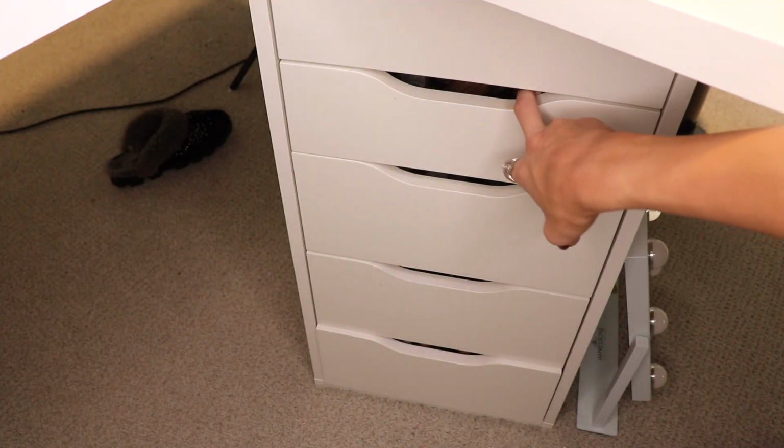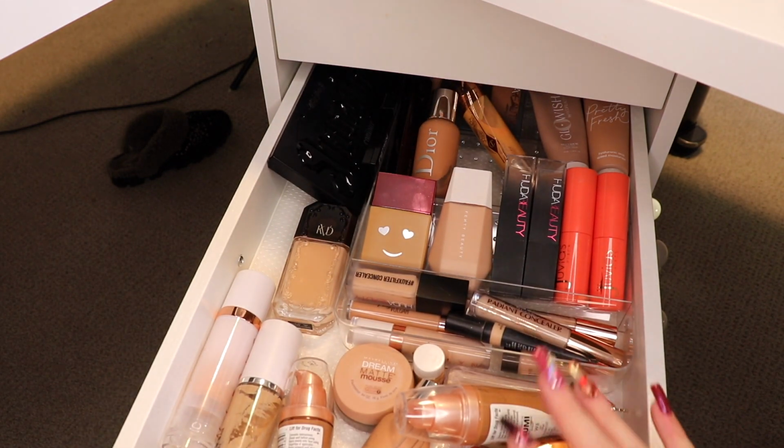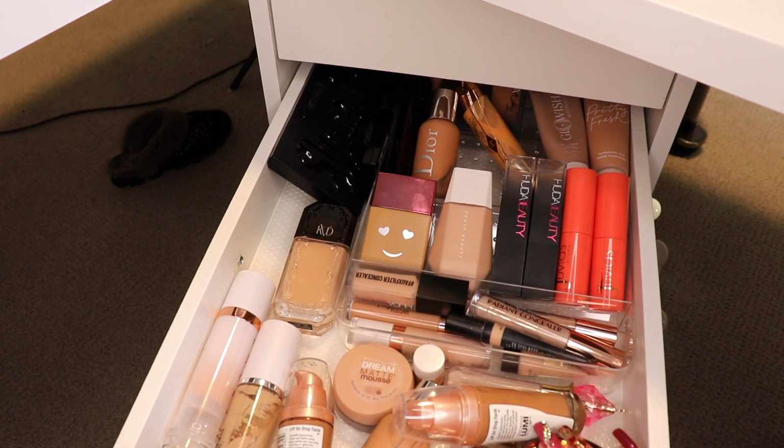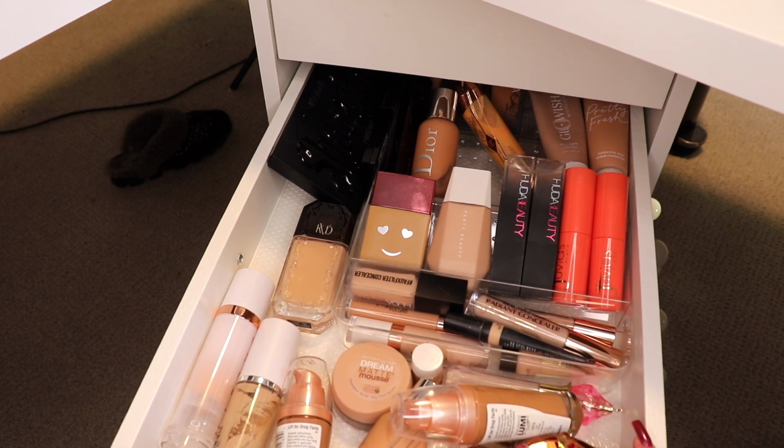So this drawer is my face drawer. So I'm not really going to be changing much in here, but this is where my foundations are, my cream products are, my concealers are. This is going to stay the way it is. I know it's a little messy. I need to reorganize it. I need to go through it, honestly, but today is not the day.